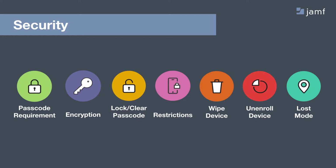So if you have company information on that device, you can completely wipe it back to factory settings and allow it to be re-enrolled. And you can unenroll a device. If you know that a device has gone and it's gone and lost forever, you can unenroll it so it removes everything that you've pushed out to it with Jamf. So all of your bakery recipes or your construction plans, whatever industry you're in, you remove everything from management, thus making it pretty useless to anybody.